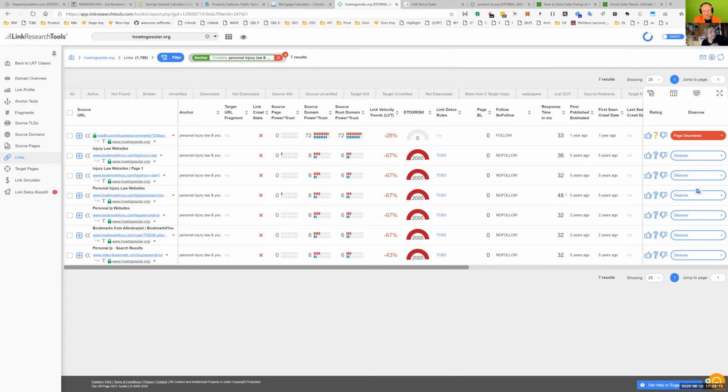And the other ones here from Bookmark for You, I would just disavow on the root domain level. And then we got Video Bookmark, another bookmarking service. Just get rid of it.